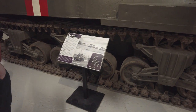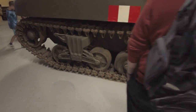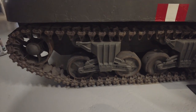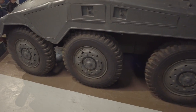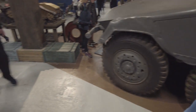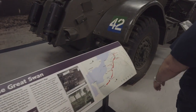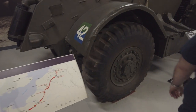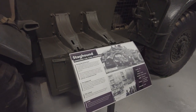I've never heard of such a tank. A Ram 2. Never even heard of that one. Yeah, that's in movies and stuff. Movies. Staghound.